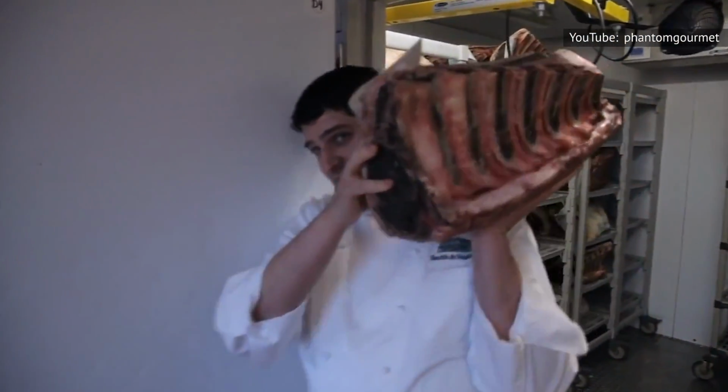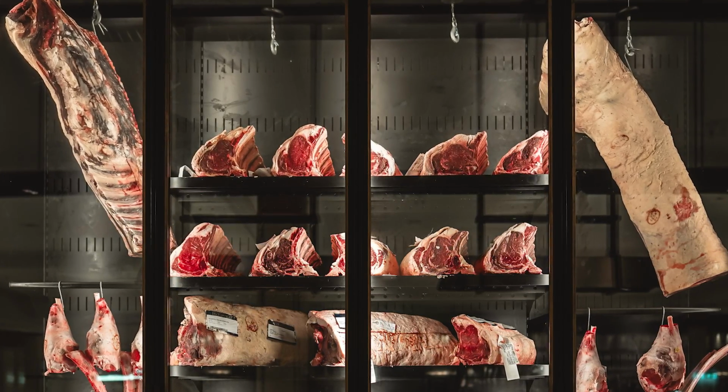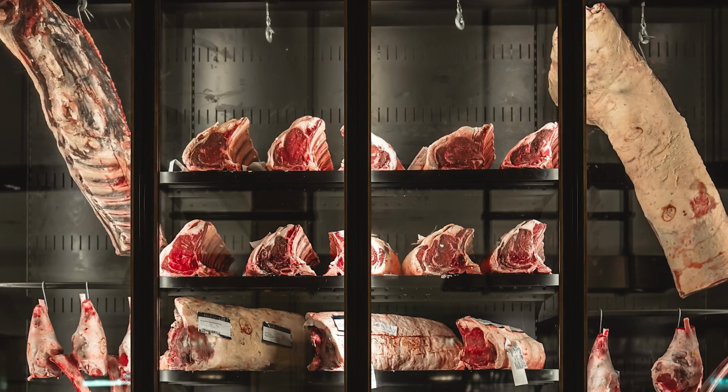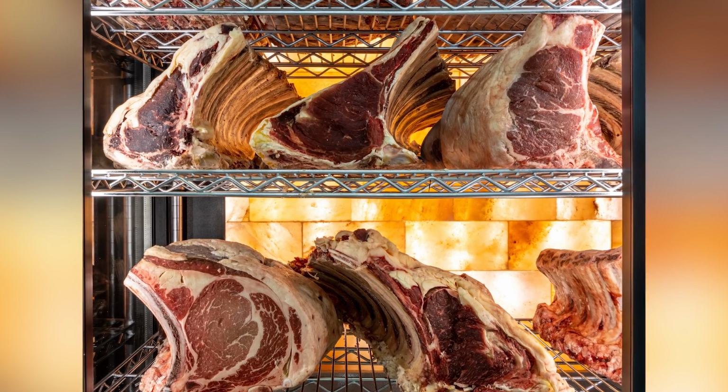But what does this process entail exactly? Well, dry aging is when large cuts of steak are left in special refrigerated rooms that consistently circulate cold air around each piece of beef. Enzymes in the steak's muscle tissue slowly break down and soften the meat, deepening its natural flavors, and vastly improving its taste and texture along the way.